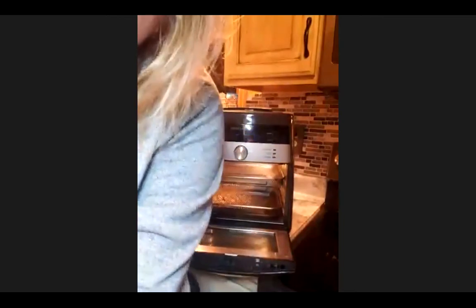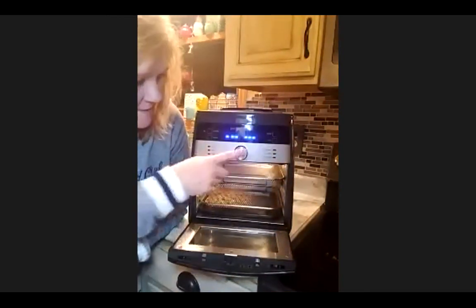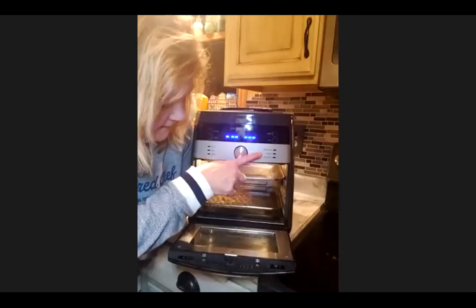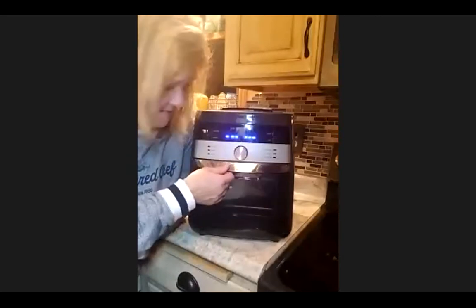There are several settings on here: the air fry, bake, roast, rotisserie, preheat, and dehydrate. So you can do all kinds of things in this.